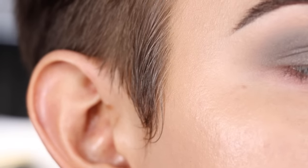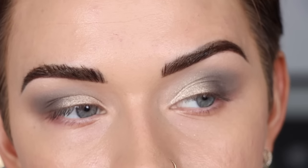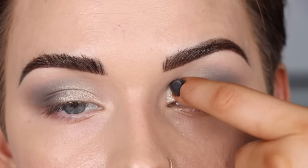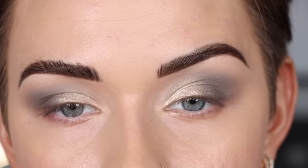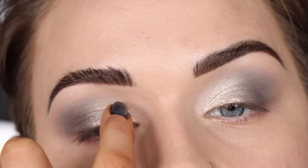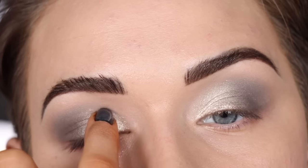I should record this on my phone. Okay. Yeah, I like that a lot. Okay, so I did two layers of this. So, two layers of Flutter.